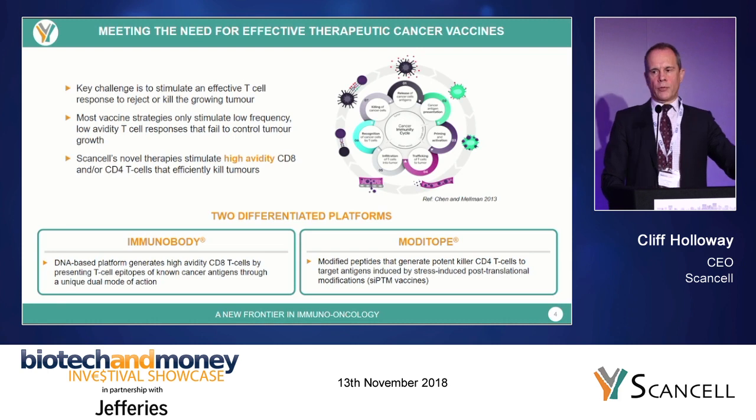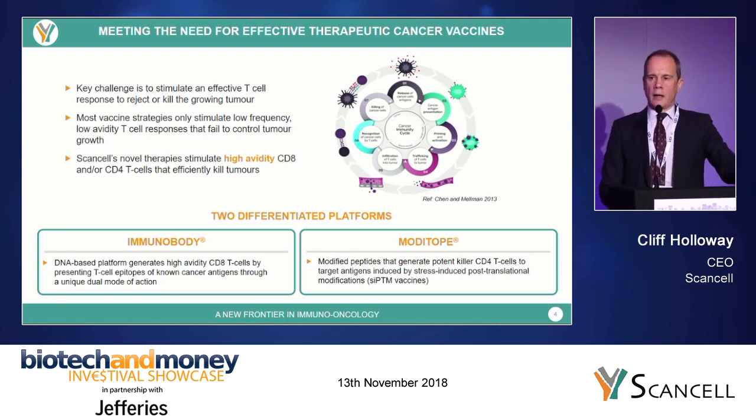So with our Immunobody platform, it's a unique mode of delivery that allows the processing of these cancer antigens into a dual mode of action that induces very high avidity CD8 T-cell responses. Now, in the case of our Moditope platform, this is a whole new class of cancer vaccine approach. And this is by the identification of highly immunogenic antigens that are produced through stress-induced post-translational modifications. That's quite a mouthful, so we'll call them symptoms. ScanCell is the first company to come across with this concept and to take these forward into the clinic.